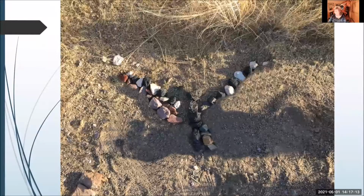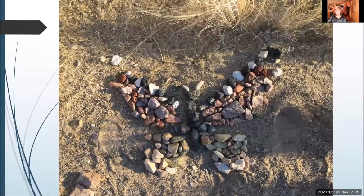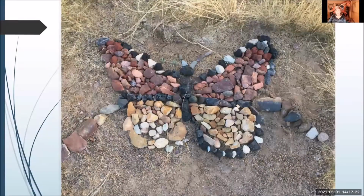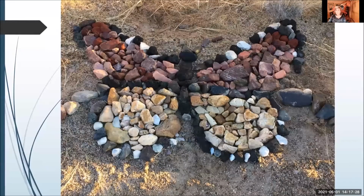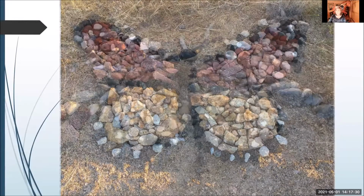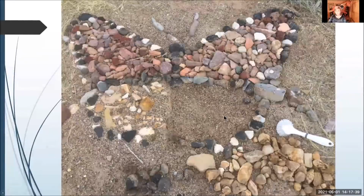This is a monarch butterfly. Every winter, I have to rebuild the butterfly because in the summertime, the ants fill it up and make an ant pile on top of it. So this is the first time I built it, more or less finished, and this is after the ants in the summertime. There's the ant hole right there. And then in the winter, I clean it out, scoop all the rocks out, put the sand back, put the rocks on top of the sand.